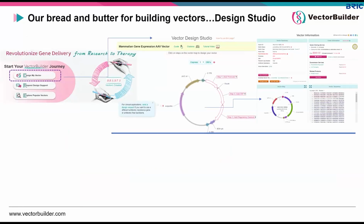Yeah, I think this is good to show. This is how we design our vectors. This is our DIY design studio. It's very important to understand that you can go online yourself and design it. And then we've included a lot of extra information on our interface now, where you can reach out to the CliniVec team. You can reach out to myself personally as well.